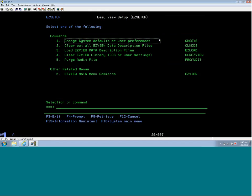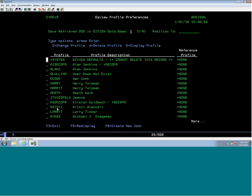We can change some of the system defaults or user preferences. That's always useful. Anytime you tweak your environment, whether it's SQL or Abstract or one of the other products, it's a nice, easy way to control and keep that neat. You can purge your data, that kind of thing, and you can also get into other EasyView commands. First I'm going to do option number 1 and go into the preferences.